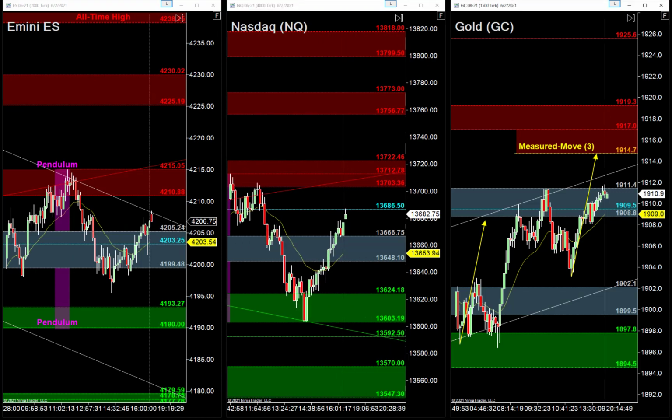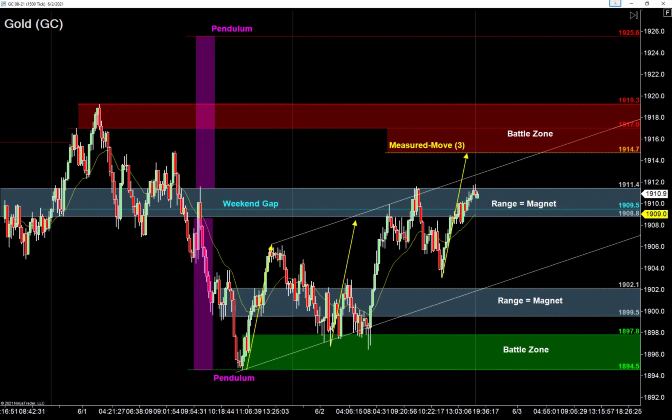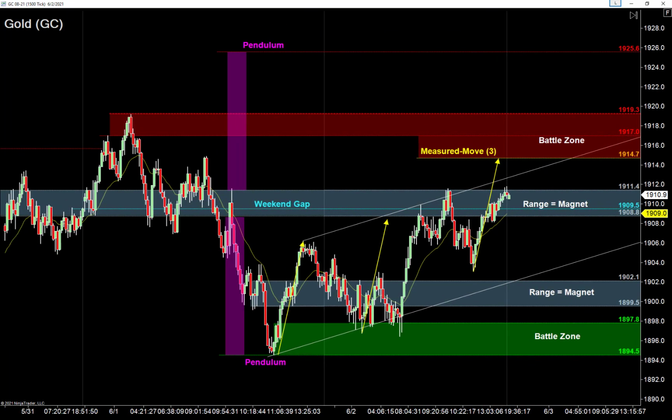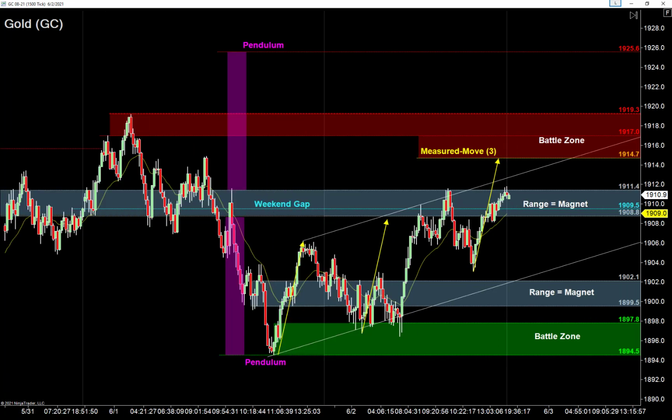Nasdaq is looking good. On to the big one here tonight, the gold market, the yellow metal. I was flexing my vocabulary earlier, right? With the double distribution. It's almost like a triple distribution here right now. Looking at gold right now, gold is a very interesting market.